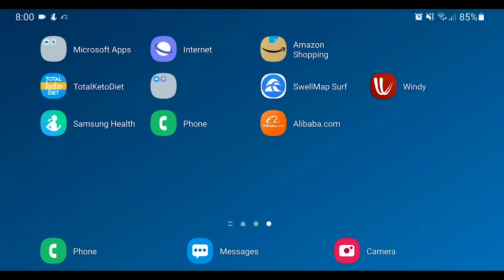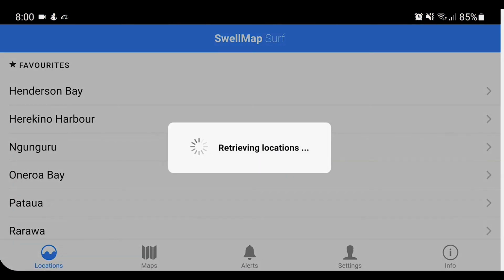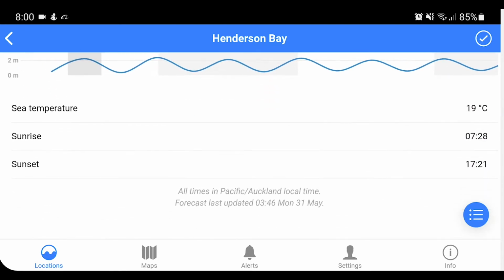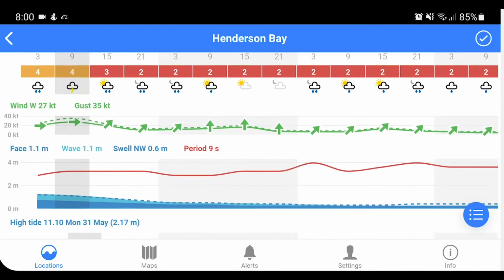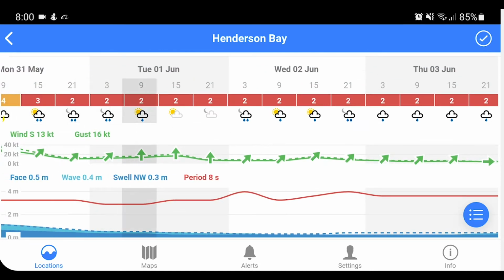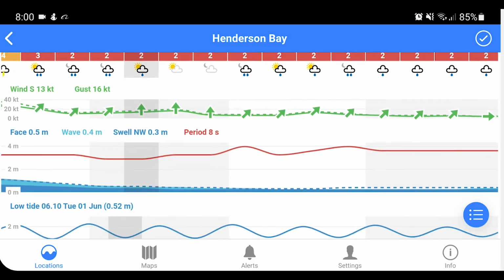So for flatland skim, I will usually look at a Swellmap app on my phone, which gives you high and low tides. It's sort of the most immediate with all your locations. I pretty much go to that, look at the tide, work out what I'm doing from there for flatland. I just say tides for flatland because you'll pretty much know your flatland spots. 90% of them are a low tide spot, so that's what I'm looking at for flatland.